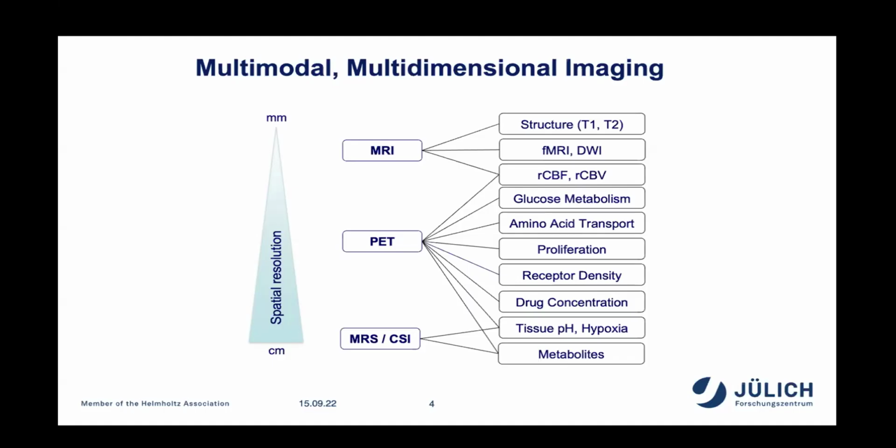And then we come to MRS, chemical shift imaging. We can look at tissue pH, hypoxia, and about 12, 13 metabolites that we've seen. And on the left-hand side of the screen, you'll see a spatial scale. We are now going towards sub-millimeter with MRI. And I'd like to convince you today we're going into the millimeter range with PET in the very near future.